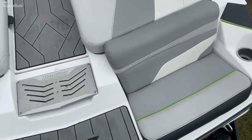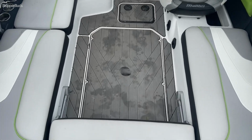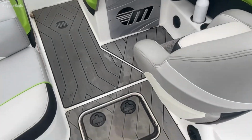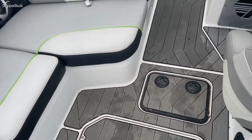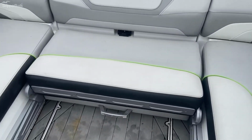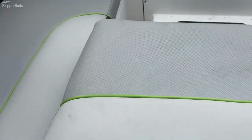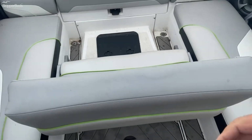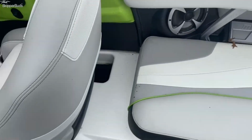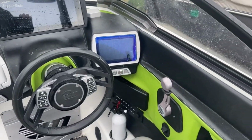Let's climb inside the boat. As I mentioned, easy non-skid walk-through transom, permanent rain mat. Sorry, that's moisture on the ground. Full wraparound seating. Wakeview bench. Malibu. This boat has 218 hours on it.